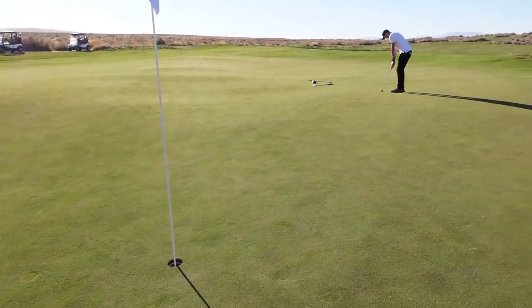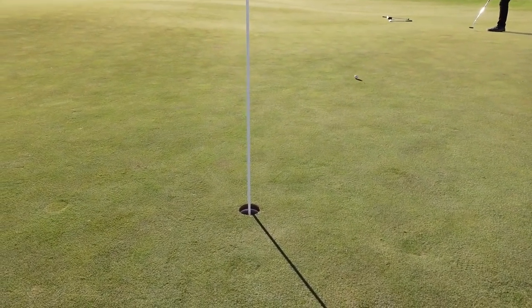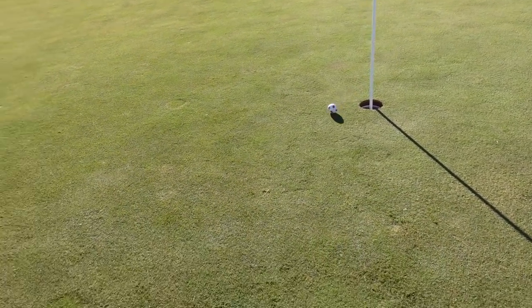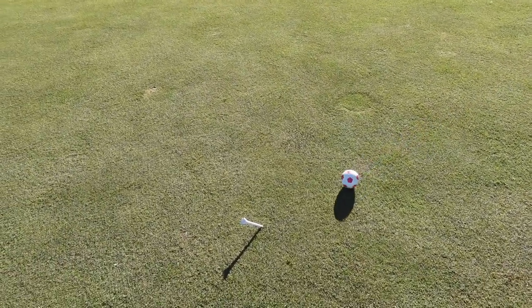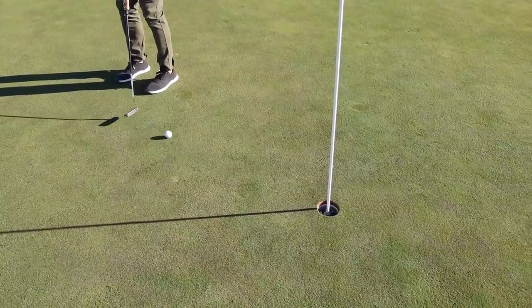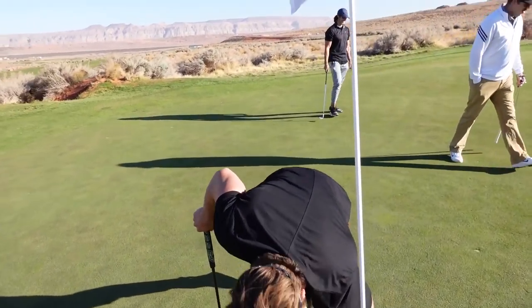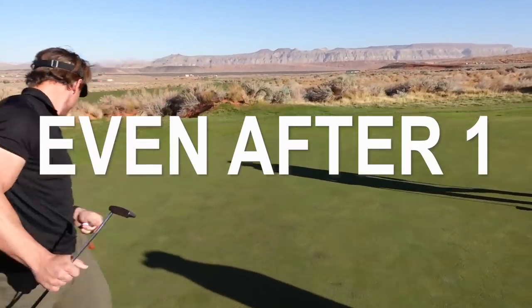Ouch! Damn! Missed the putt pretty good. Yeah, I like it. Come back in. Come back in. Oh, it's gonna run. It's gonna run right by theirs. Okay, well, this is to tie. Woo! Tied up. On to the next hole, all tied up.